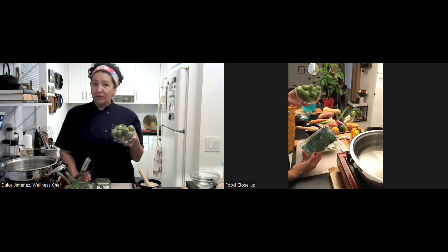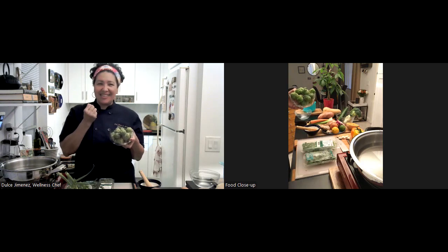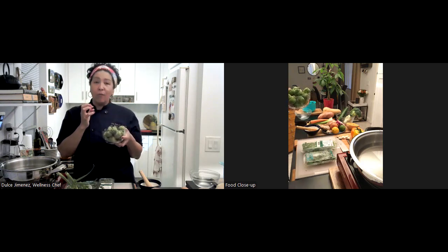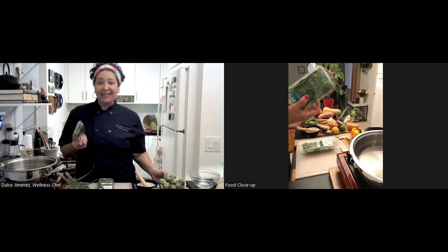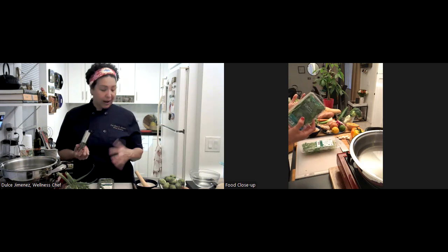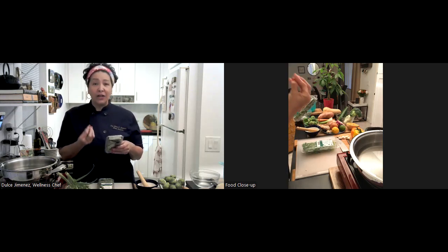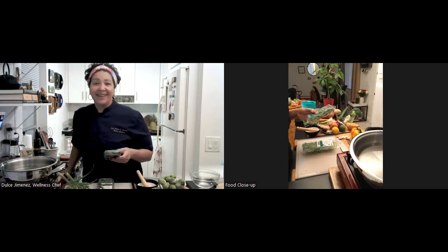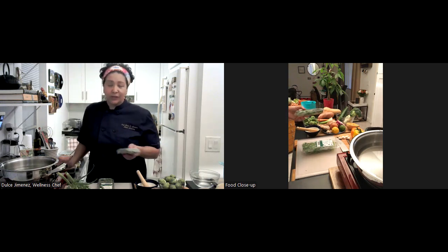For example, Brussels sprouts. They have this very deep cabbage taste and are a little bit bitter. But when you cook them properly and you add some basil and a little bit of balsamic vinegar, which we're going to do today, the flavor is mellow and mixed, and you put a little bit of garlic as well. And you can taste those flavor combinations. It's very different than when you eat them raw or just like that.